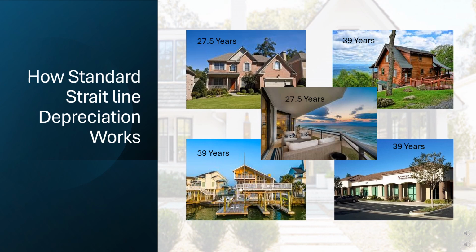So straight line depreciation, which is the standard way that depreciation works, takes a property, removes the value of the land, and divides the value of that improved property, the building, by either 27.5 years for a residential property or 39 years for a commercial property. However, within the code is a nuance that says if your property is a short-term rental, like an Airbnb, it therefore qualifies for depreciation at the commercial schedule, 39 years, rather than the 27.5 years.